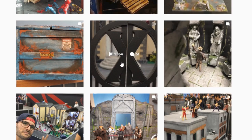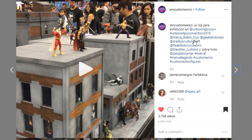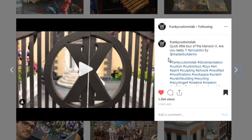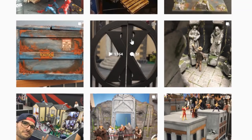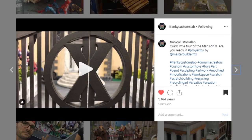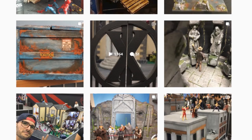All right, so clearly both of these displays are absolutely unbelievable, ridiculously cool. So make sure that if you guys know who all the creators are, I believe one of the creators is, who was it? I saw it in here. I think it's AM Customs Mexico. It was maybe one of them, but I'm not entirely sure because I've seen so many different posts that I've seen Master Builder MX. So somebody in the comments, let me know exactly who it was that created all of this. If it was a collaboration, I'd love to know who all of them were. I know Frankie's Customs Labs, I think they participated in it some way, shape, or form. I don't know. It's too much to parse out, but it is such an epic set of displays.